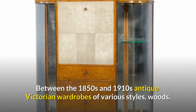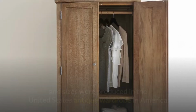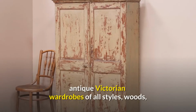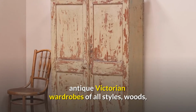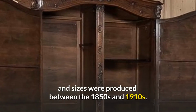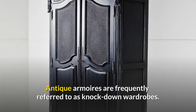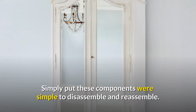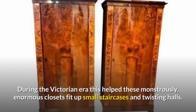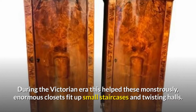Between the 1850s and 1910s, antique Victorian wardrobes of various styles, woods, and sizes were produced in the United States. Antique armoires are frequently referred to as knockdown wardrobes. Simply put, these components were simple to disassemble and reassemble. During the Victorian era, this helped these monstrously enormous closets fit up small staircases and twisting halls.